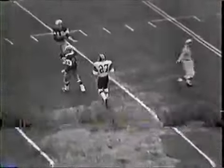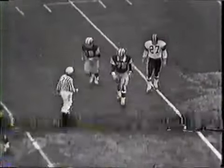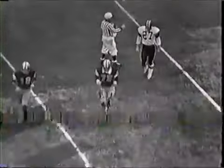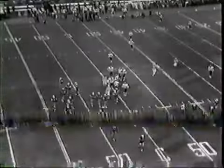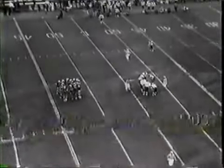Incomplete. The intended receiver was Hal Patterson. Steve Schaefer was over covering on Patterson. Patterson slipped on that play. He hit that slippery part there and went down. Otherwise, the pass would have been right in there. Third and 8 for the Hamilton Tiger Cats.